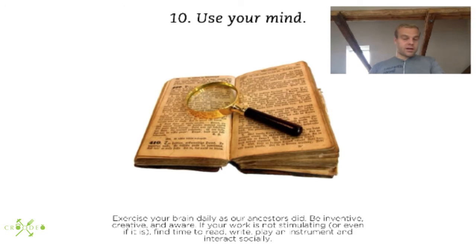Number 10, use your mind. Use your brain every day, daily. Use it, train it, make it stronger. Not only will you be more active, you'll use your brain. One of the small things that happens these days with the cell phone all the time is we don't even remember phone numbers anymore. Your memory is lost because we move everything over to our phone and our computers.